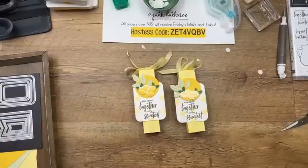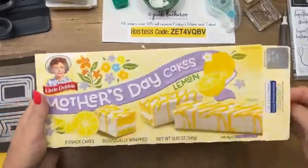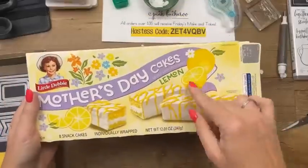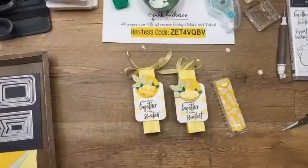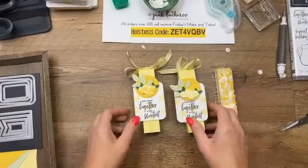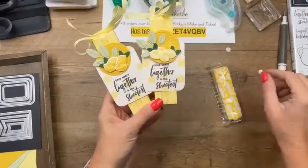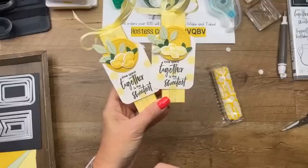I was at the grocery store last week. Just happened to stumble upon a special edition of Little Debbie Mother's Day cakes. They are lemon flavored. They are delicious. Lemon is my favorite flavor. So that's what we're making. And I thought that these could be Mother's Day or anytime. We're using Time Spent Together Is the Sweetest.